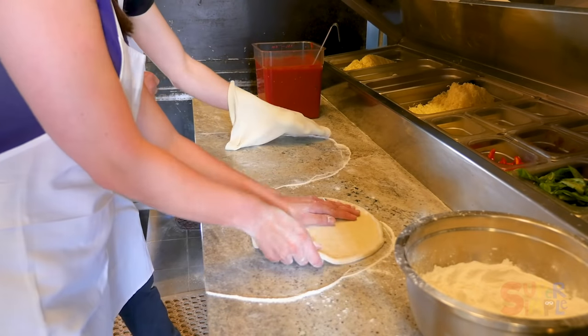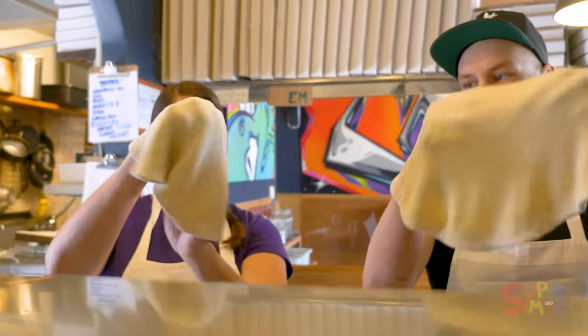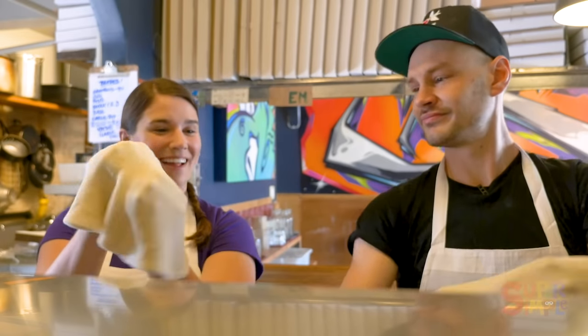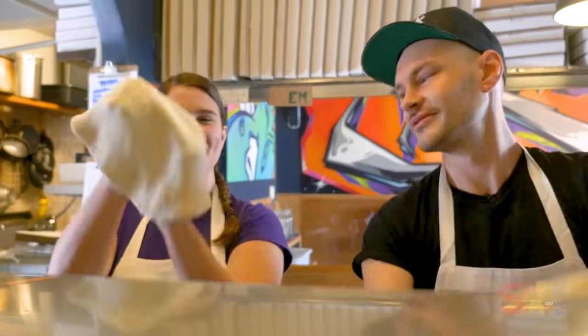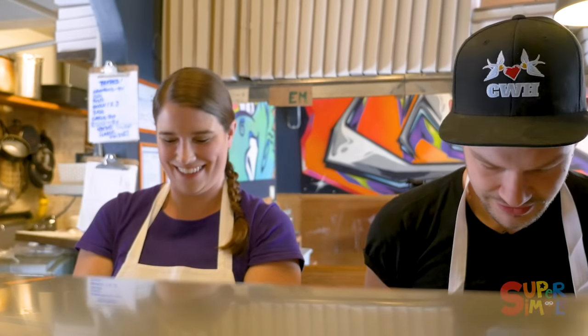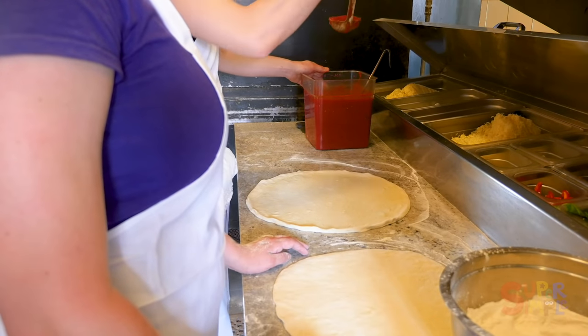You can even try throwing the dough up in the air. We flip the dough over our hands to lift it up. And using two fists, we toss it up. Try to catch it. This helps to stretch it out even more into a bigger circle. Our dough is ready. Time for sauce.